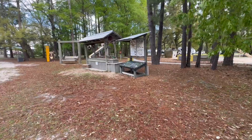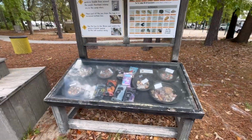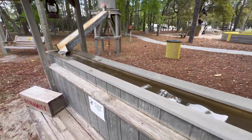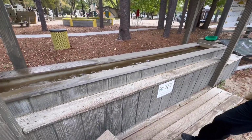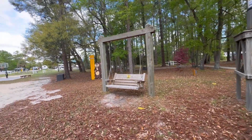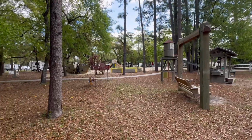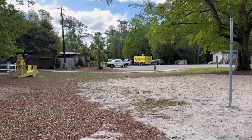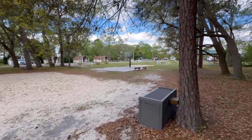There he is. Off to the left of the big chair, they do have Camp Fear Mining Company. Here it is. This is actually well water coming from the well down there. Kids can have a good time. Hey, I know my kids would. All right, Richie, this is it. Let's see how tall you are. So there's the playground right there of the KOA. That's the entrance right there. And volleyball net, basketball, and let's walk around.